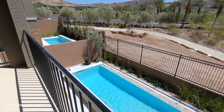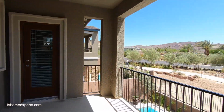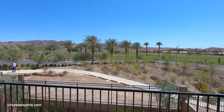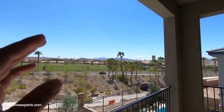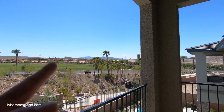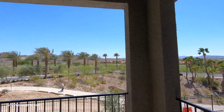Looking at the pool here, isn't that gorgeous? Nice walking trail, beautiful covered patio. I mean, this is nice. Don't get me wrong. Clubhouse. Nice clubhouse. To sign up for this clubhouse is a $10,000 fee. Okay? Quick tip. If you buy a brand new home, make sure you ask and it's negotiated that they pay for that fee up front, $10,000.